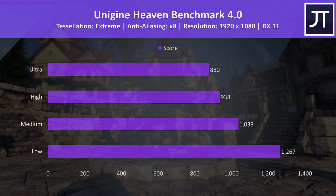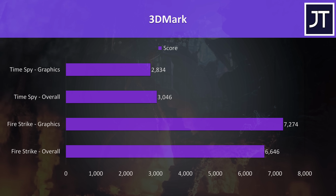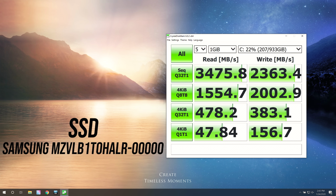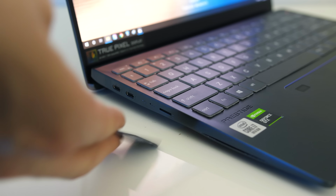I've tested Heaven, Valley, and Superposition from Unigine, as well as Firestrike and TimeSpy from 3DMark. Just pause the video if you want a detailed look at these results. I've used CrystalDiskMark to test the 1TB NVMe M.2 SSD, and the speeds were pretty good. Unfortunately, I wasn't able to test the micro SD slot as I don't have cards that size.